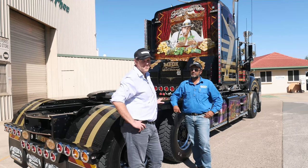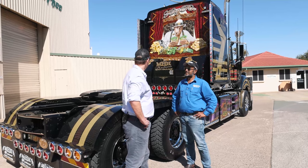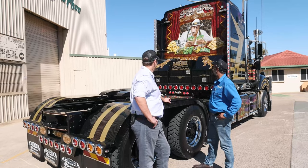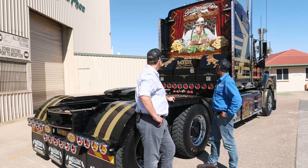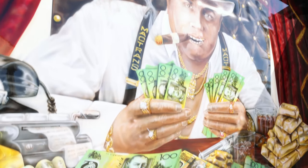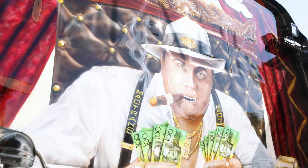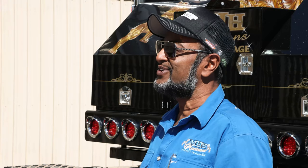Now, this is my favourite part, the back end. So, Mussy, is that Al Capone? He's a gangster, obviously. So that's Al Capone. That's why we got the truck sort of named after him, as a gangster theme. There's a lot of money sitting on that table. Yeah, he loves dealing in money. So we thought we needed a good gangster character to represent the truck, and he's a good character.